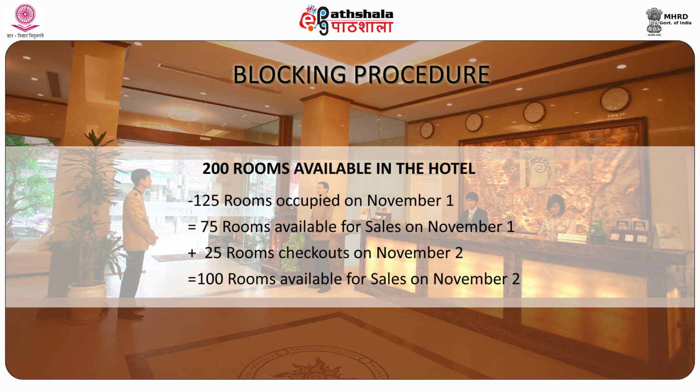With 200 rooms in the hotel, where 125 rooms are already occupied on November 1, we have 75 rooms available for sale on November 1, and together with it 25 rooms which are going to be checked out on November 2nd, and this will allow a total of 100 rooms available for sale on November 2. So the availability of rooms is 100. The front office staff here should be able to determine which room should be assigned to which reservation by the guest. This is the blocking procedure.